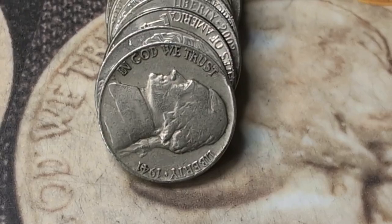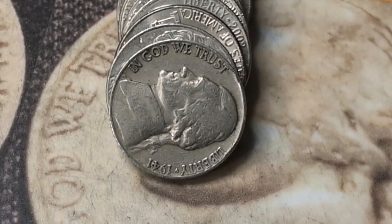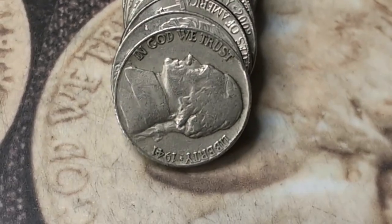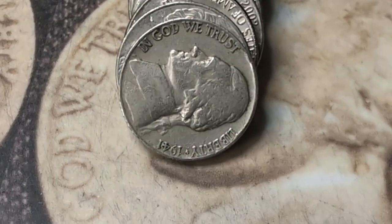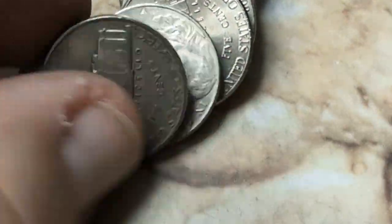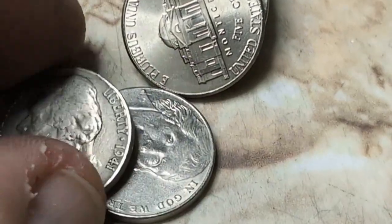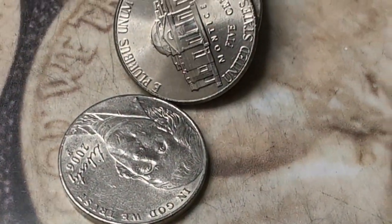Now I'm in the 13th row, and here's another 1941. And again, we're hoping for the D or the S. I think one of them has like 50 million and one of them has 40. The P has over 200 million. I got another P, which you're going to get those the most, but I'd like to get one of the others.